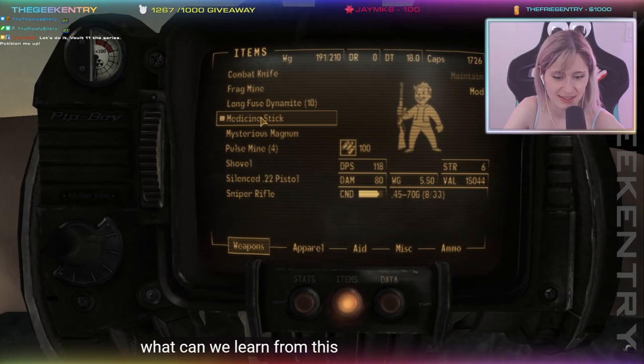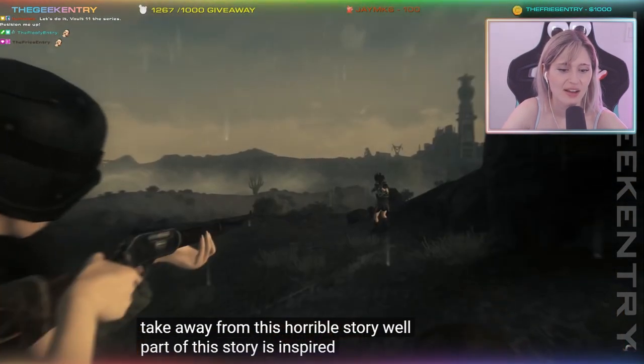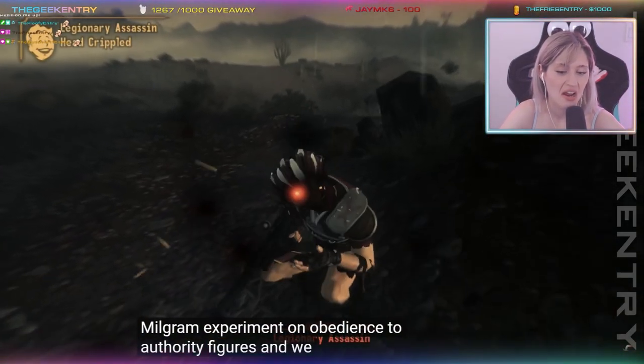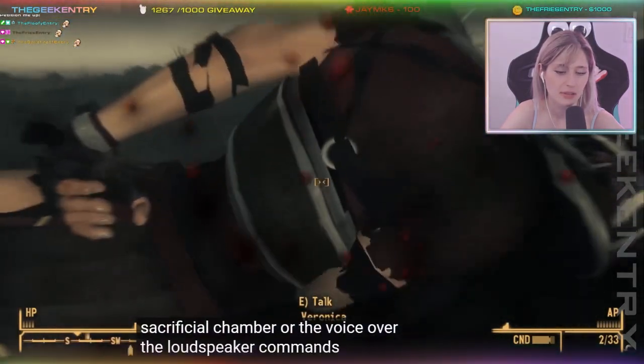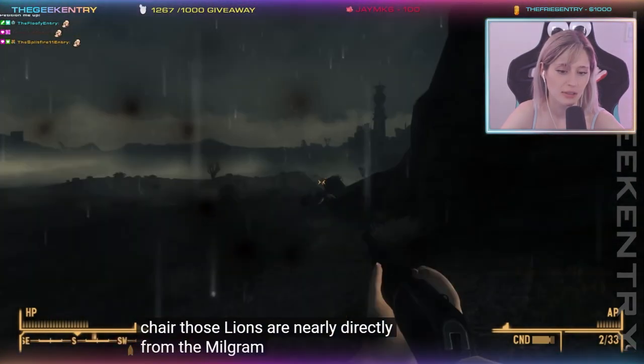What can we learn from this? What can we take away from this horrible story? Well, part of this story is inspired by the Milgram experiment on obedience to authority figures. And we know this because, you know that part in the sacrificial chamber where the voice over the loudspeaker commands us to sit in the chair? Those lines are nearly directly from the Milgram experiment.